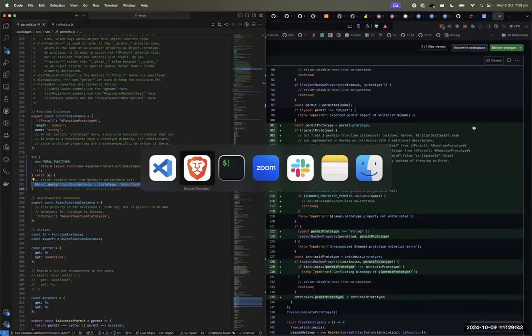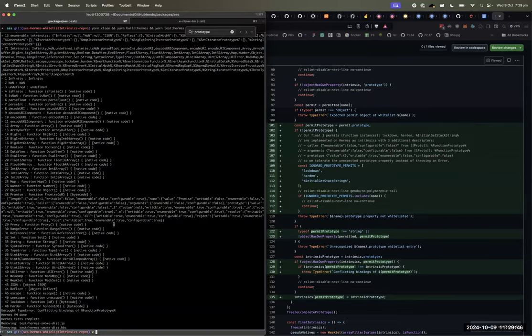We're going to have to look into that. What would be some example source code to experience this? Create a function in any way whatsoever in Hermes, and it will have a prototype field in its own properties, even though it shouldn't. And no, it should. That's not for concise methods or arrow functions. Okay, so not create a function in any way, but create a function that is not supposed to have its own. Okay, let's see.